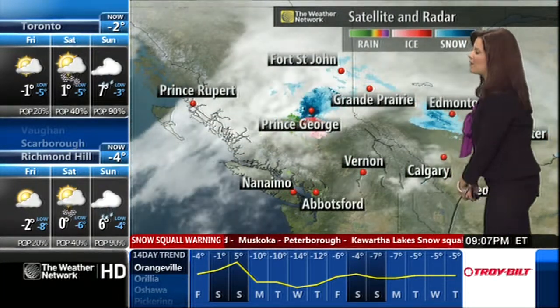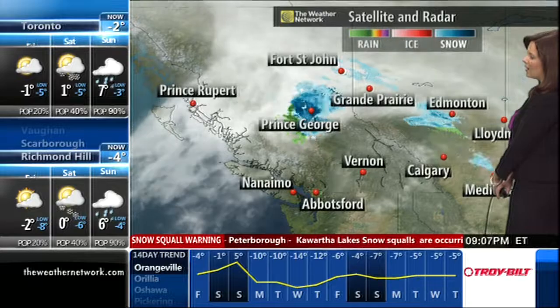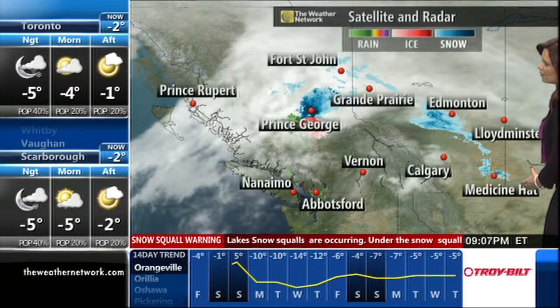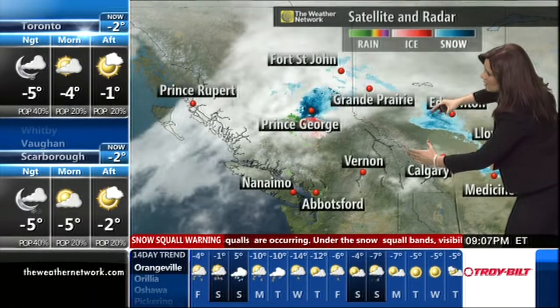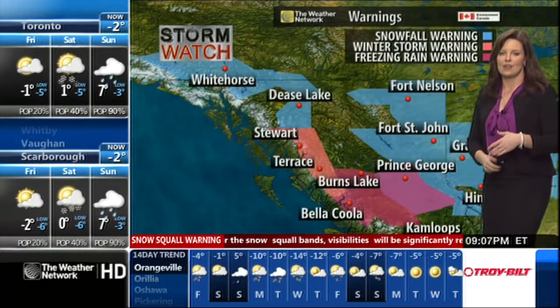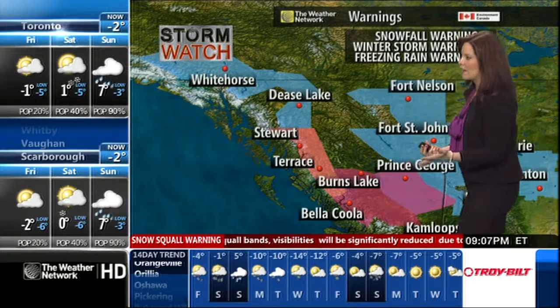So here's the thing. Cloud cover building in. Edmonton, you're seeing some snow on the radar, but everyone's seeing that cloud cover moving in. And look at this. Do you see the gap? This is what we call kind of a drier sector, or an area where there's not much moisture. And that's going to be the case.